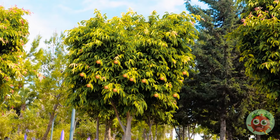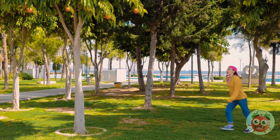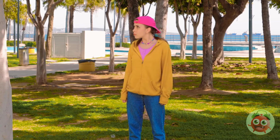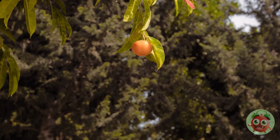Aw, that's so annoying. Wait, an orange tree. Sweet, juicy oranges. I must have them. Okay, tree, hand over the goodies. Whoa. Huh. This might be trickier than I thought. I need to think about this. If I'm this height, and the tree is huge, meh, I'll try jumping. Ugh! So close! That's not gonna work. Hang on.